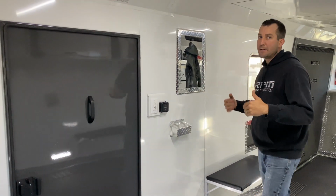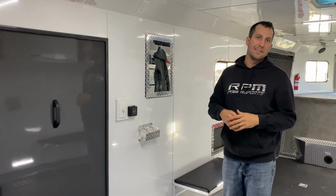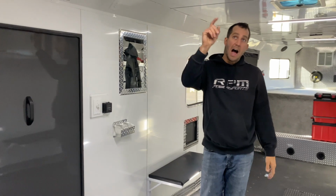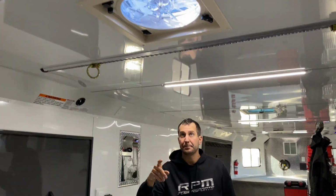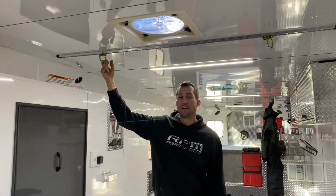We leave, we come back in, it's all melted. The track system's got the tracks all dry. The sleds are all thawed out. We have a high power vent here in the back, so we're sucking condensation out a lot. And back here we have our tunnel sling.